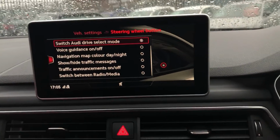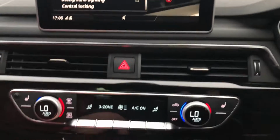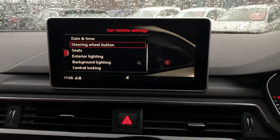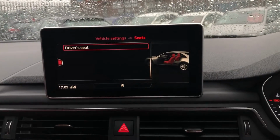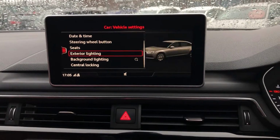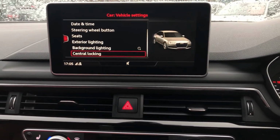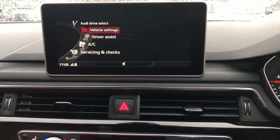The steering wheel button is the little asterisk just here, and what that'll do, you can change it in the Audi Drive Select mode, meaning you can flip between them at the press of a button rather than clicking through here and taking your hands off the wheel. You've got your seat, so you can change your driver's seat, and you've got the easy entry option on there as well. Exterior lighting, you've got background lighting, not full ambient lighting but just the background lighting, and central locking.